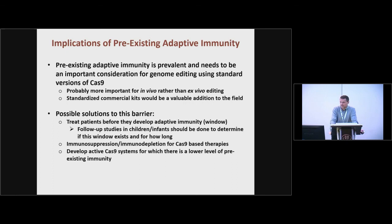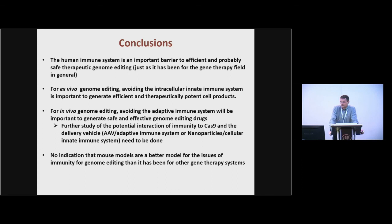I think there remains the possibility that one can give immunosuppression or immunodepletion before delivering a Strep pyogenes or Staph aureus Cas9 therapeutic. I will say we have not tried to do that with AAV, although there has been some success in the eye by immunosuppressing the eye. So I think there's an opportunity there. And then, of course, I think it really accelerates or energizes the work to find highly active Cas9 systems from bacteria that don't infect or aren't commensals for us, as a way of perhaps finding Cas9s for which pre-existing immunity does not exist. So overall, I would say that the human immune system is going to be an important barrier to efficient and safe genome editing, just as it has been for the gene therapy field in general.